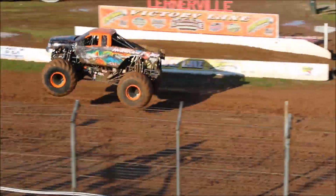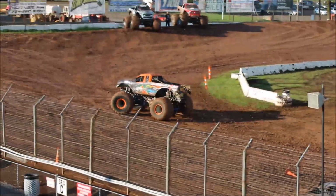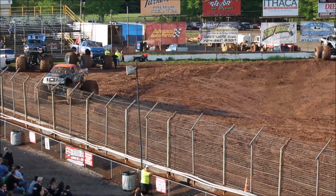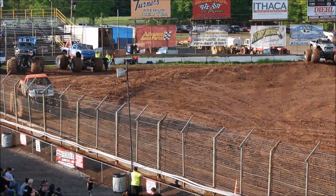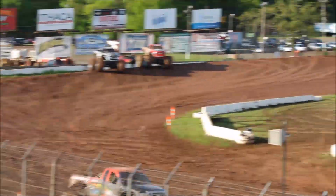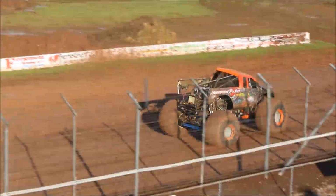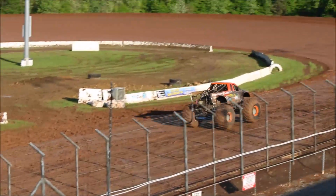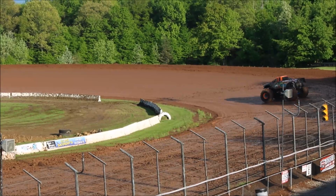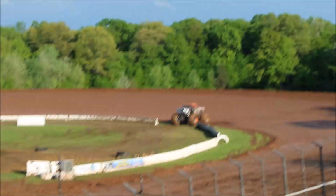And again, some great air. Up on 2 wheels for just a second, but unbelievable. He's definitely taking out his frustrations on this track, not being in the final round. You can hear that throttle rhythm. He's about to come back around turn number 1 again. I think he's about to head over that bus one more time.